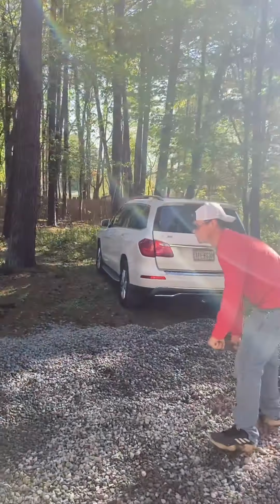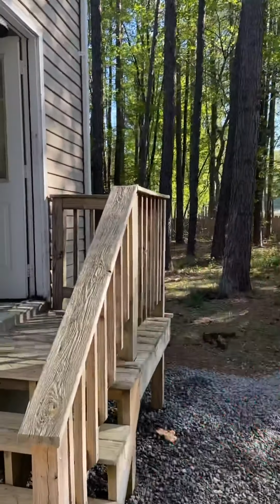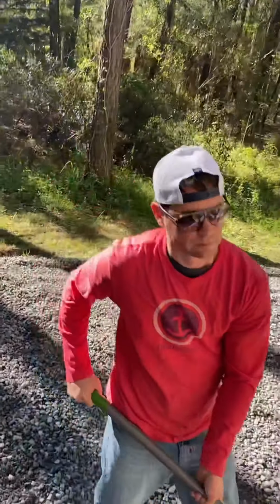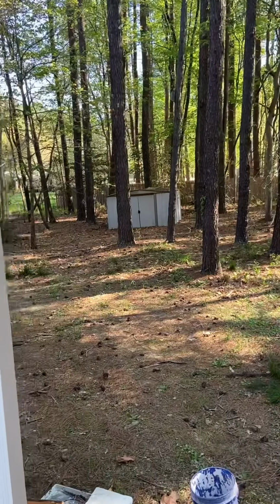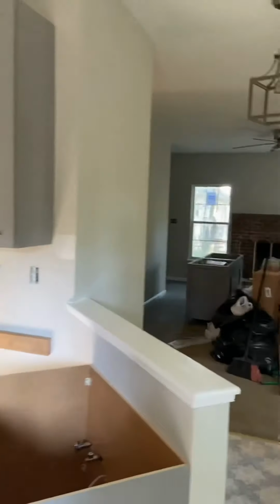Our worker Mercedes, she just hauled a whole bunch of shiplap. And Josh is cool too. Shovel worker. We got someone coming today to demo that shed and haul it out. And so here's the week's progress.